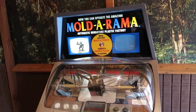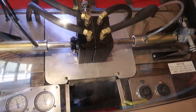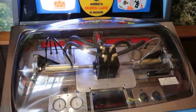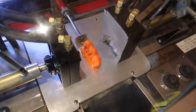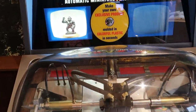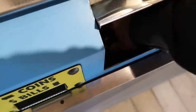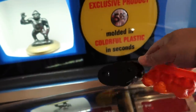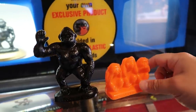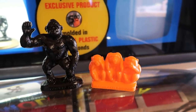Got both the machines fired up at the same time. See how our monkeys are doing over here. Monkeys getting ready to be dispensed here momentarily. Oh, there's our monkeys down the hatch. Let's go check on our gorilla here. Is he waving there? Gorilla down the hatch. Ooh, so hot. They're so hot. Yeah, to me, these are two of the most classic molds you'll find. See these at a lot of different zoos. I love the creativity of the monkeys there.